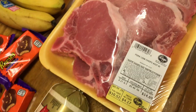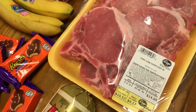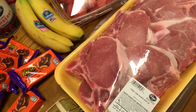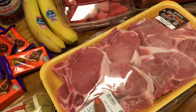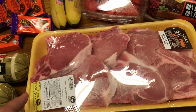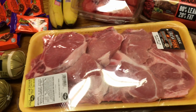Pork chops. Let me turn this around right here. $14.69. Got these on sale for $4.17. I saved $10.52 with that. I don't hardly fry pork chops. I don't hardly buy them, but I bought them at this price. I'm going to freeze them until Jalen gets home and make a special dinner for Isaiah and Jalen, because Chris doesn't eat pork and stuff, and I do eat it, so I will be eating some.